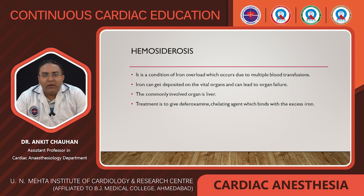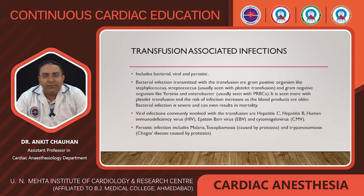Hemosiderosis is a condition of iron overload which occurs due to multiple blood transfusions. Iron can be deposited in vital organs and lead to organ failure. The most commonly involved organ is the liver, and treatment is to give deferoxamine, a chelating agent which binds with excess iron.